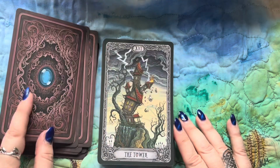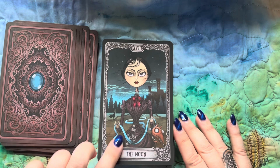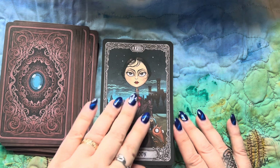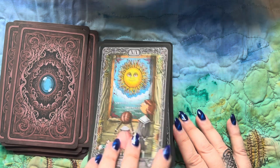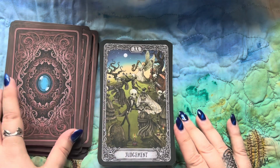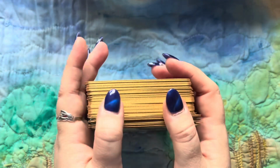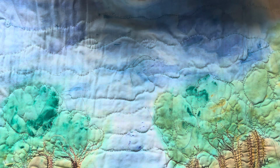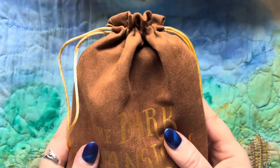So this is my first one, but look how cool the images are in this. I still love it. Just looking through it, I'm like, oh, I love this deck. Look at this moon card. How cool is that, the face? So I definitely need to keep this out, and that's my plan with most of these decks that I'm going to show you. I have seven altogether. I think Simon had five. So that was the Dark Mansion Tarot, the limited edition deck, which I'm going to keep out in its wooden box.